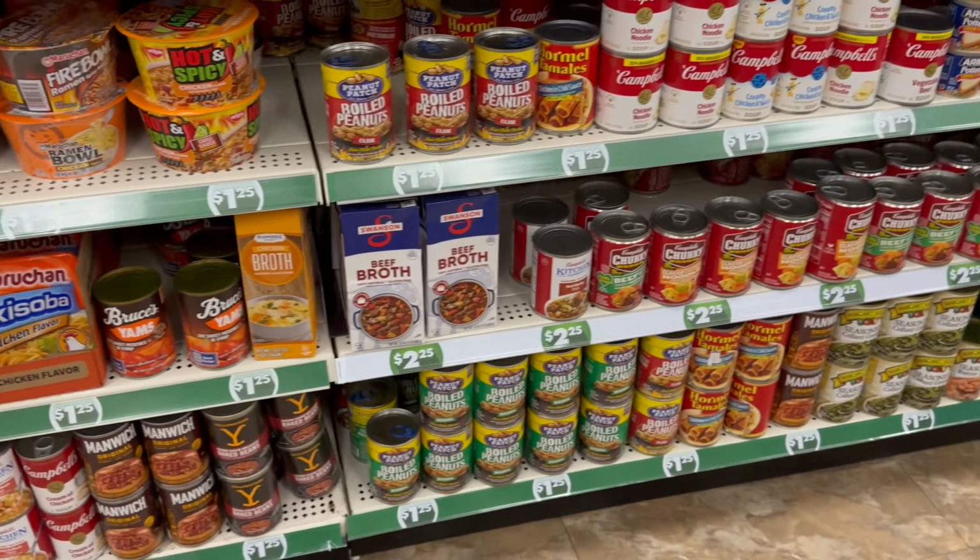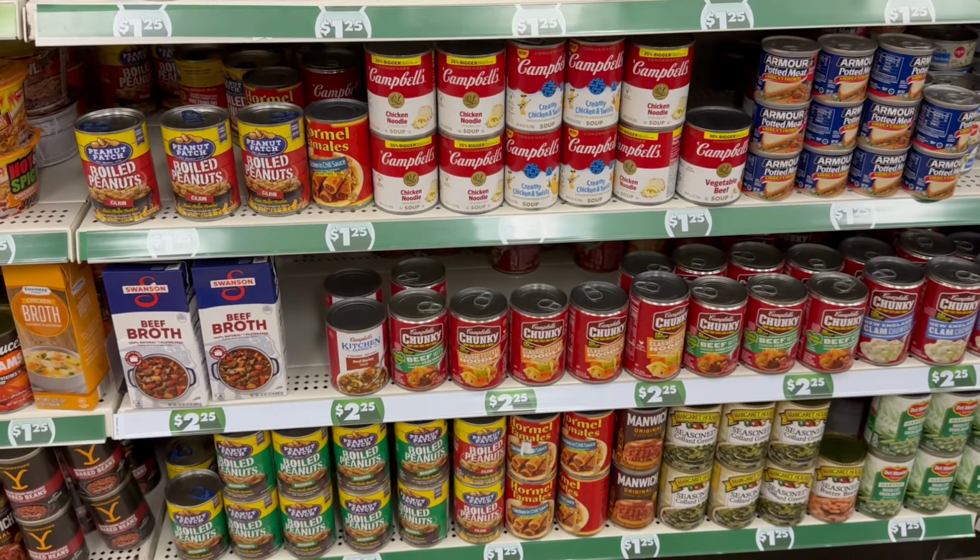Here's all their cans and pantry food finds.